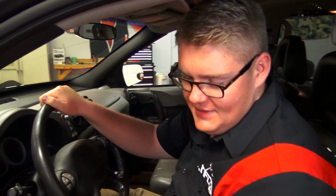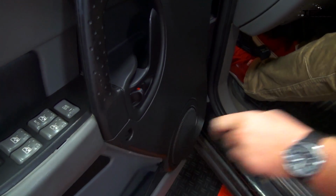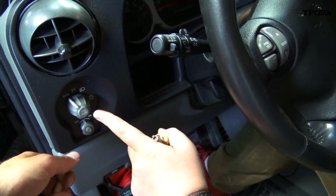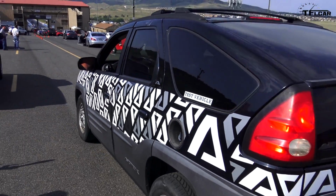Here on the inside of the Aztek, there's a number of things that do work, and then a few things that don't. The things that do work, all these, the window switches, the door locks, they work fine. The lights work. Automatic headlights, mind you. Automatic headlights, that somehow works. Fog lights? Fog lights work.